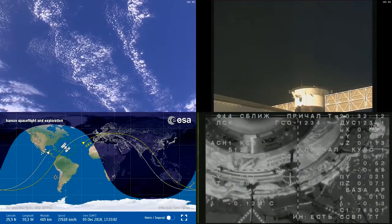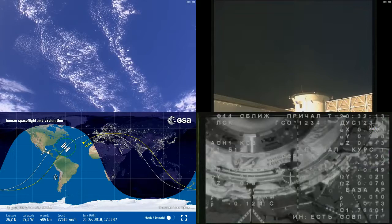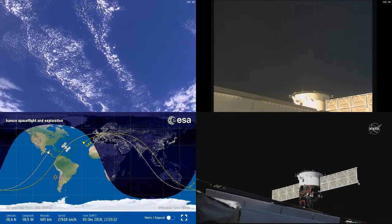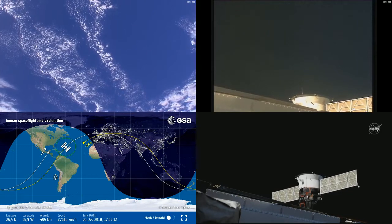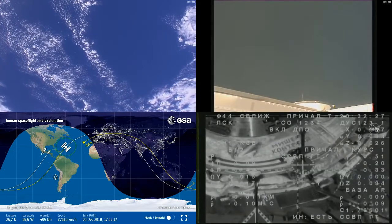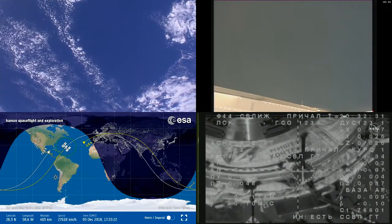Docking mechanism powered up on the Soyuz. Stand by for contact and capture. Approximately 10 meters. Copy. We've passed 6 meters. The target is in the center.